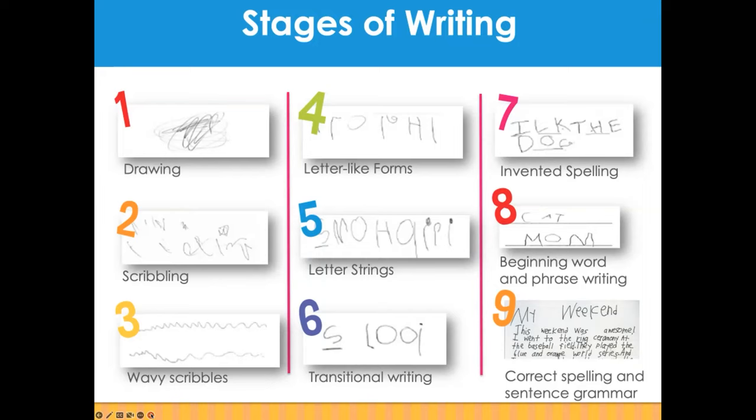Images 3 and 4 may represent a child that is 3 to 4 years old. Children will have more of a controlled scribble. They will be trying to copy what they see as words or images from the world around them. They are trying to replicate familiar prints such as signs, alphabet letters, their name, or pictures they see in books.